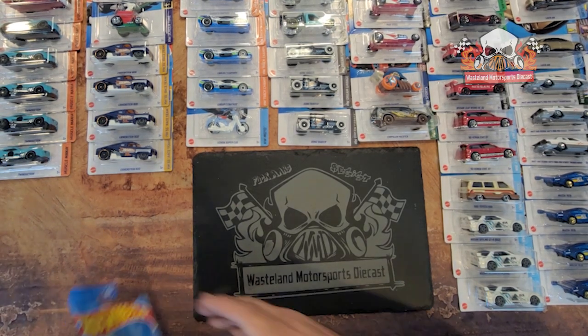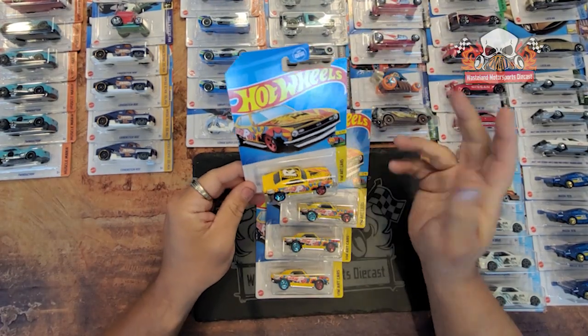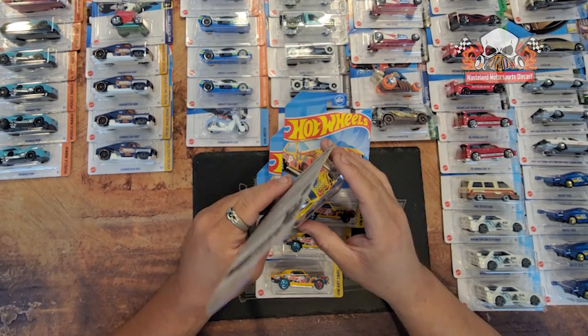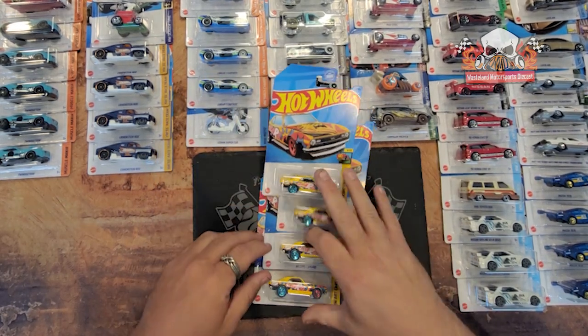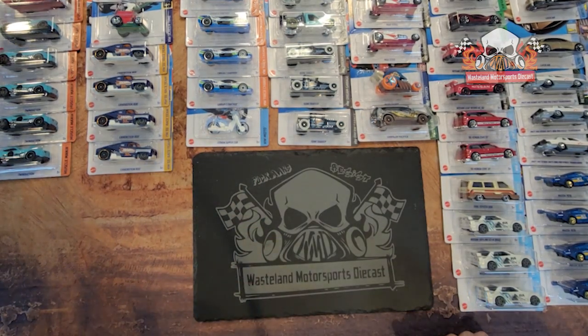There are 4 of the 68 Copo Camaros, and none of them are treasure hunt or anything like that because it's not in this box. But it's a great mold. I like the 2-tone tires, and the comic book Zipatone 4-color retro style on the paint is great. I'll pick those up later.